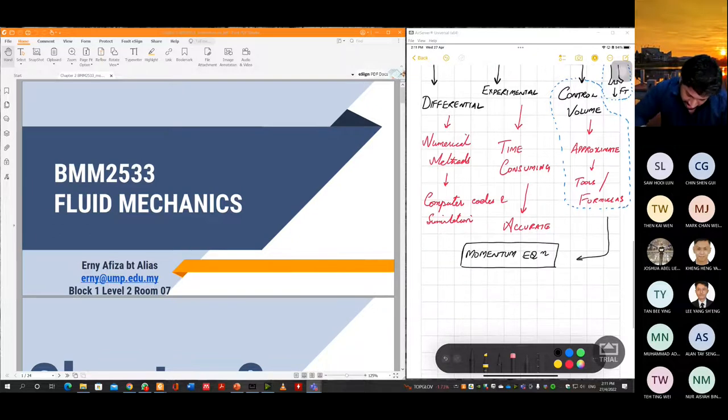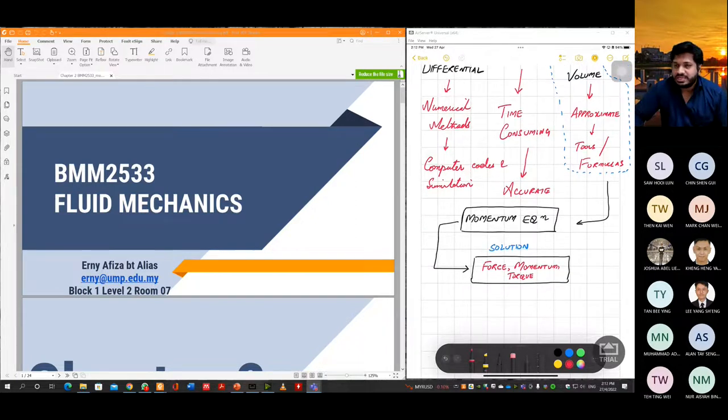And the momentum equation is going to give us the engineering problem solution. To find different parameters, we will get a solution. To find force, momentum, torque that is generated in a fluid mechanics engineering problem.